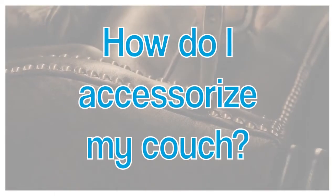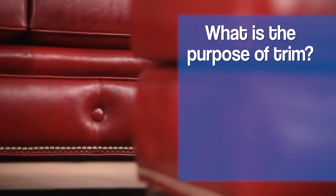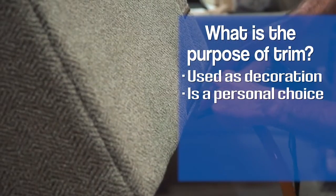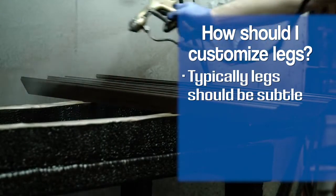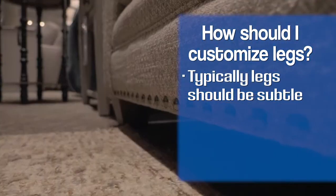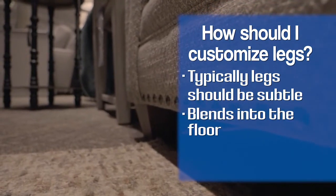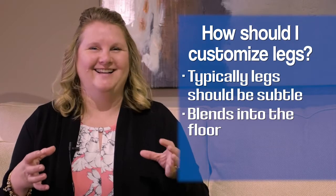Do you want a nail head trim, or do you not want a nail head trim? That's a personal preference. No one can tell you if you like it or not. It's mainly for decoration, so if you like it, do it. If you don't like it, don't do it. The legs on your sofa, a lot of times you'll have wood finish choices. Unless you want your legs to show up, you do want those to blend into the floor instead of having black legs on a white sofa, unless you want that kind of contrast.